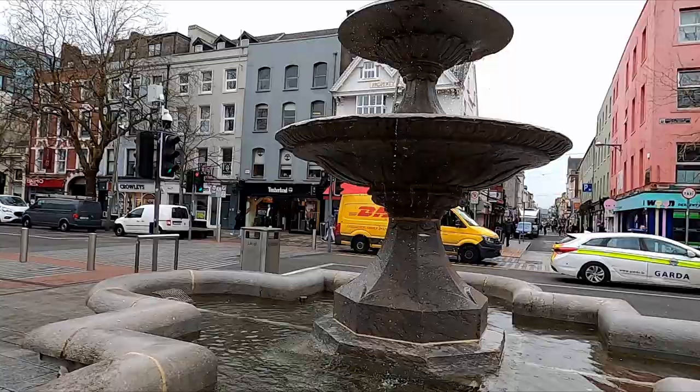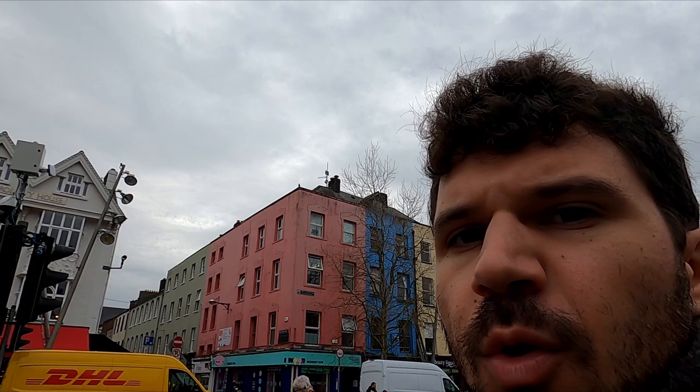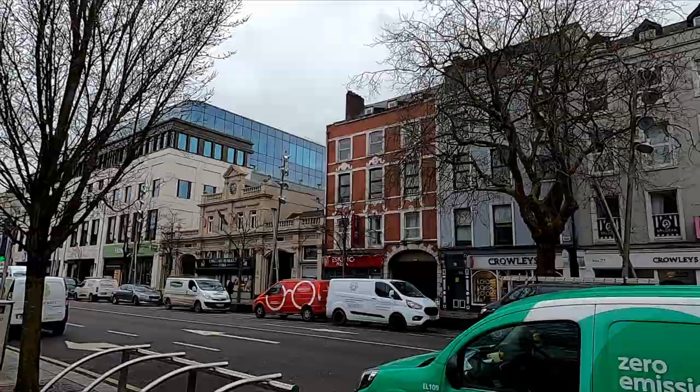Let's check it out. Check out this fountain here in Cork City, a nice decorative feature as we're making our way. Welcome back to Cork City, where we'll be checking out the English Market. Nice to be walking around town, taking in all the sights, looking at the different options, but the market should be pretty close. There's a sign, English Market right there, probably where we're going.